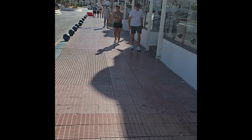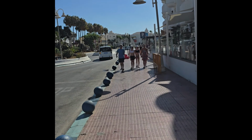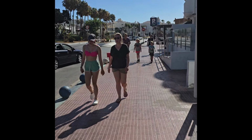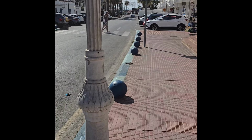I think we'll go for a drink first, so I'll get a bottle of water, and I think we'll go on the tourist trip. As you can see, there it is. Find out where we can catch that, and then decide what we're going to do for the rest of the day. We're heading now to the marina. The weather today is 35 degrees at 10 o'clock in the morning.